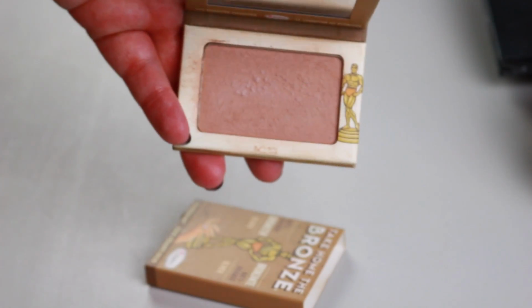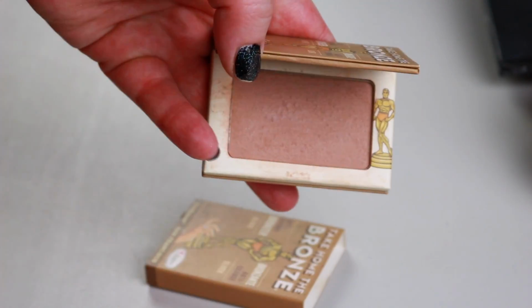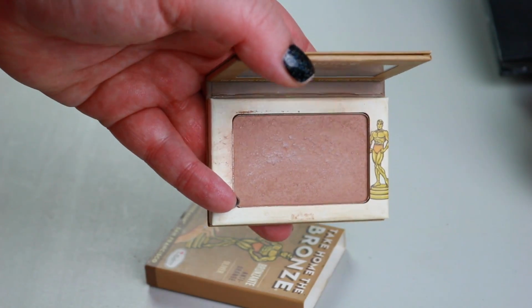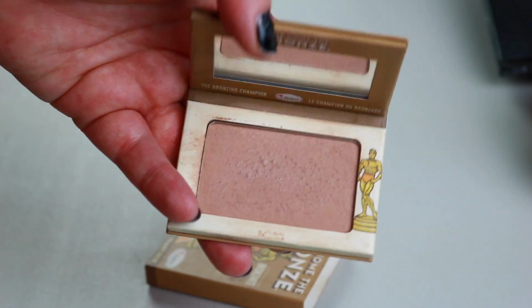This one is actually a true cool tone bronzer, and this is from The Balm Cosmetics Take Home the Bronze. And this got very weirdly prickled. As you can see, it kind of looks like an alien skin. Honestly, the texture of this grosses me out so much that I was like, all right, it's time to go. I can't. This is gonna have to go in the trash.